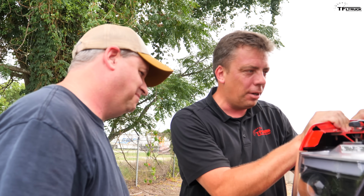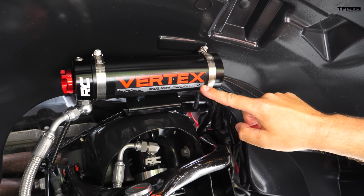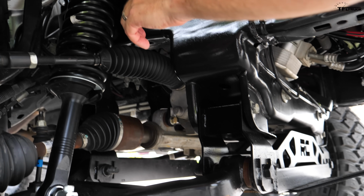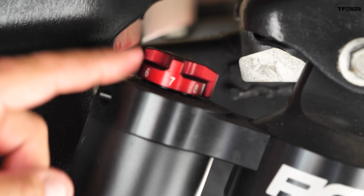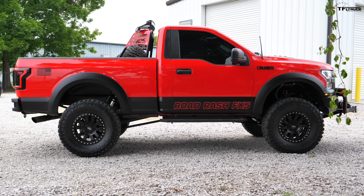So let's turn our attention to the suspension. So what have you done there? Suspension-wise, it just has a Rough Country 6-inch lift with their Vertex adjustable shocks, 8-position shocks, and you can dial in the front and the rear for your comfort level or how fast you want to go or how slow you want to go. So that's pretty amazing. I mean, you have an incredible approach angle and breakover angles.